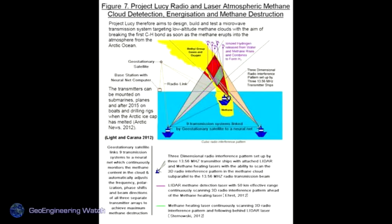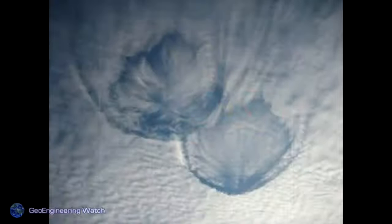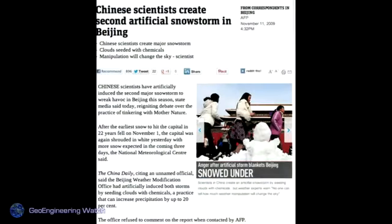We have documents on geoengineeringwatch.org from the NASA archives that show weather modification activity in the US back to the mid-40s. More HAARP-exposed clouds. Chinese scientists create second artificial snowstorm in Beijing. Mainstream media covered this because the Chinese government openly announced they were creating artificial snowstorms. This is turning what should have been a rain event into a snow event.